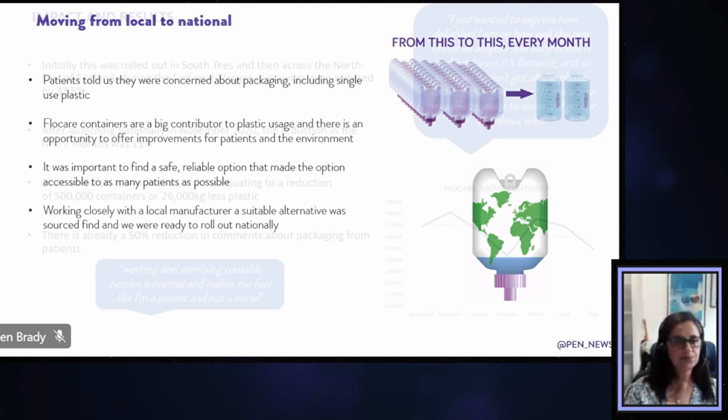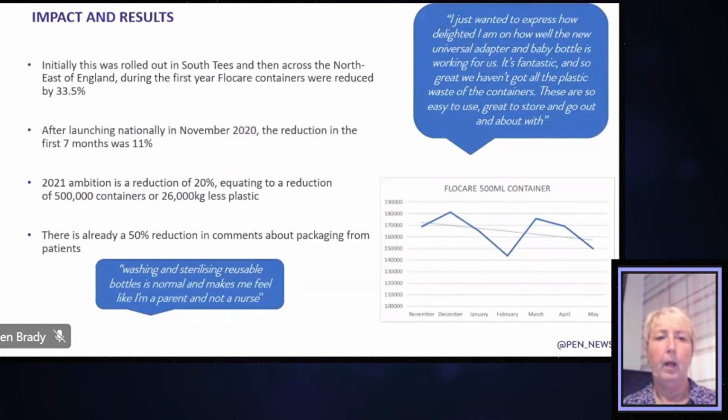Next slide, please. So initially, this was just rolled out very locally to where my area is, which is in South Tees and North Tees. And just with me taking it out to families and offering it as an option, within the first year, we reduced the amount of formula containers being delivered by 33.5%, which is quite a huge amount. And then obviously in November 2020, when we had the reusable bottles there, we decided to roll it out nationally.